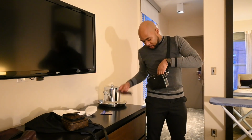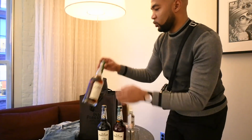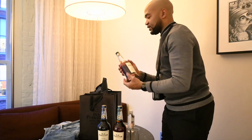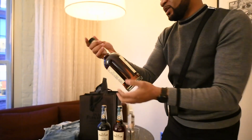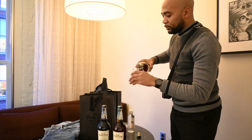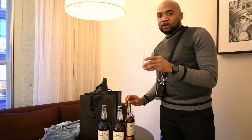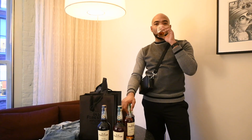In the meantime, I think I will have myself a shot of bourbon. Ooh, I wanna open this one because actually this is one of my favorite ones from the tasting. And here you go. It's Old Forester's and it is the 1897, I'm sorry. And it smells so good. But when we were at the tasting, I noticed that this would have been my favorite to actually have and just sip on.